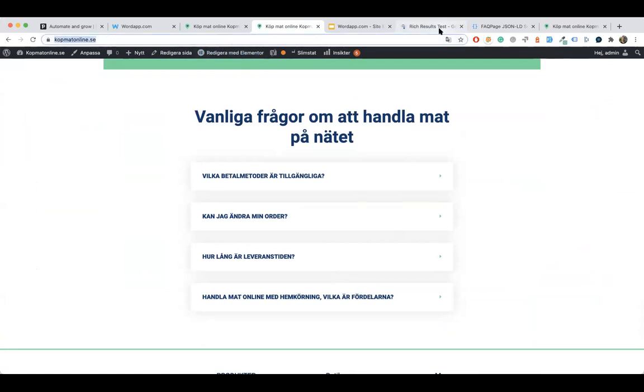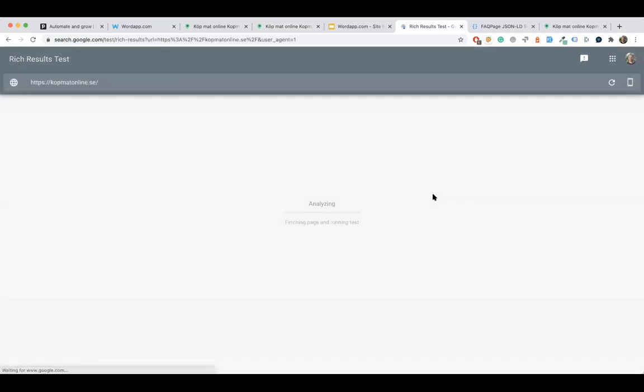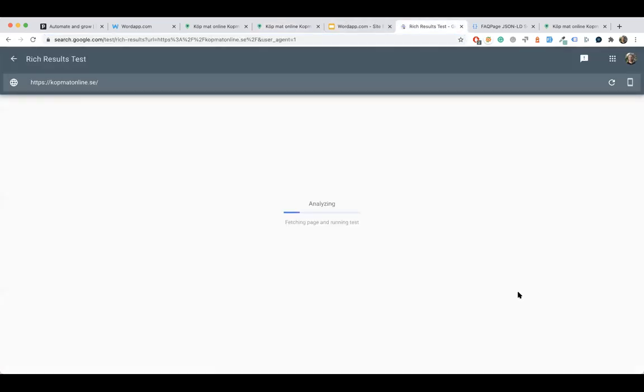Nobody sees anything there. But when I run it through the URL here, which URL test, does it have any caching on it? No, I don't think so. Loading, loading, loading.